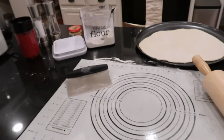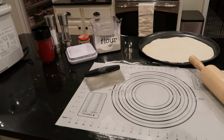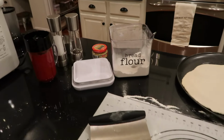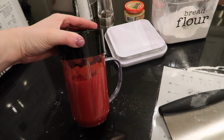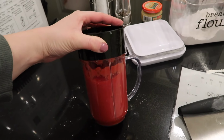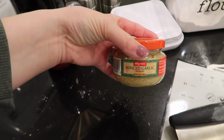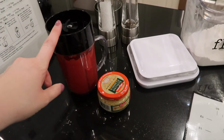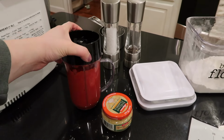I try to assemble everything ahead of time just so that it's all out. But for the sauce, we do sometimes buy sauce, but I made this one with San Marzano tomatoes, the ones in the can, and probably, I don't know, like a teaspoon or so of minced garlic, a little salt and pepper, blended it in the Magic Bullet I still have around from college.